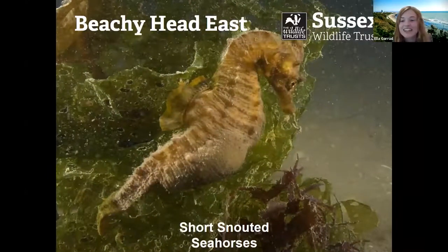It was great. It was also designated for the short-snouted seahorse. So this is actually a priority species under the UK 2010 biodiversity framework, and it's protected under the Wildlife and Countryside Act, which basically means it's illegal to disturb it. You can't move it. You're not allowed to touch them. You can't take flash photography of them.